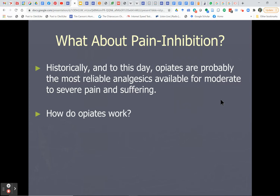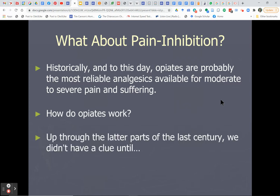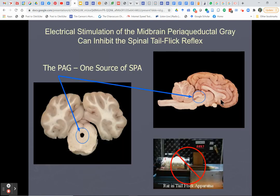Moderate to severe pain and suffering, how do they work? Until the latter part of the last century, we didn't have a clue, until some of the work that I'm related to. So there's a cross section of the brain on the left, and there's a hole in the middle. That's the cerebral aqueduct. And the gray around it is the peri, which means around, aqueductal gray. And there's a figure you've already seen. You can see the hole here, and the PAG is around it.